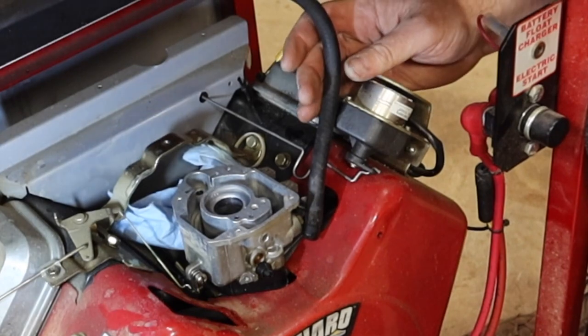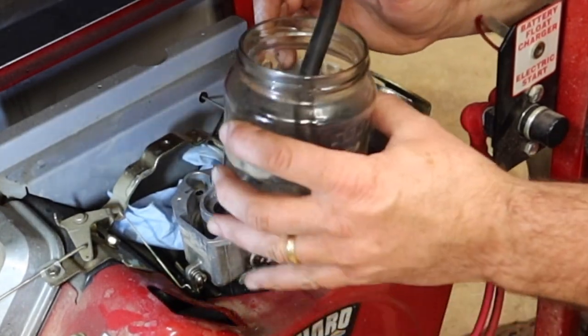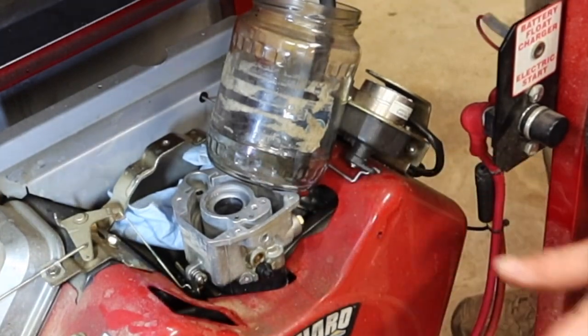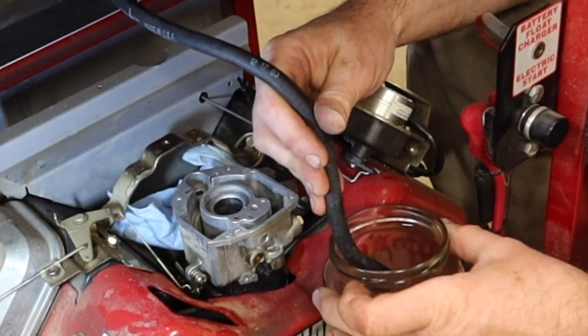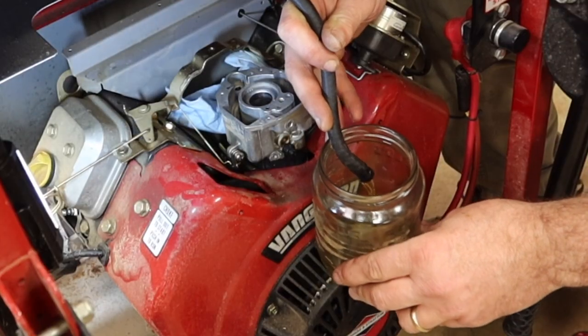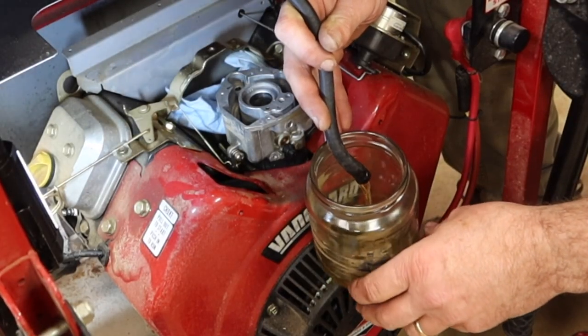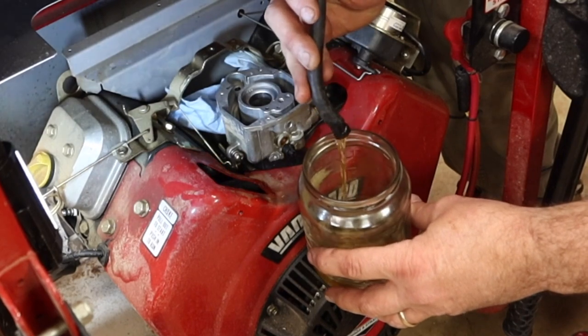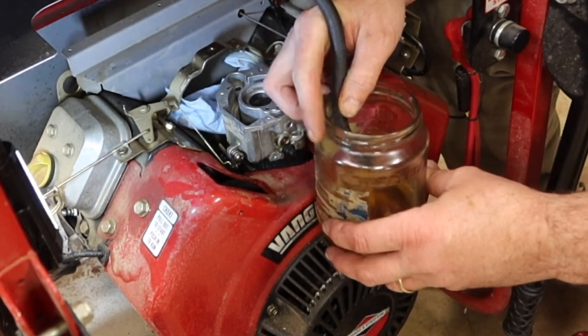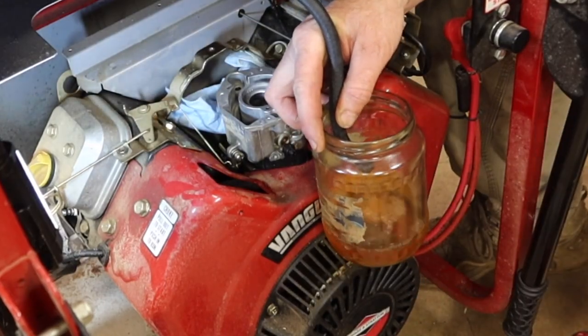Line's a little bit on the rigid side. Okay. Let's drain a little and see what we get. Oh yeah, we got bad gas. You guys see that? It's also cloudy, so it's more than just the color. I'm looking at it as cloudy.